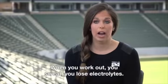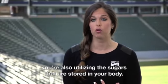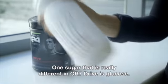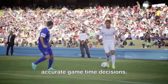When you work out, you sweat, you lose electrolytes. Simply drinking water is not going to replace those electrolytes. You're also utilizing the sugars that are stored in your body. One sugar that's really different in CR7 Drive is glucose. Glucose is the only sugar that the brain can use for energy. This is really important for making quick, accurate game time decisions.